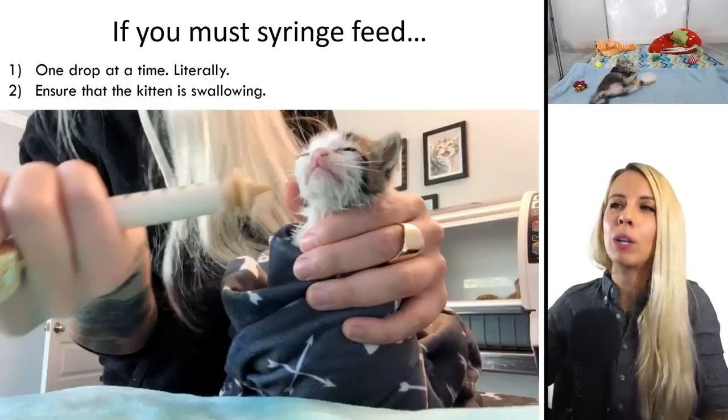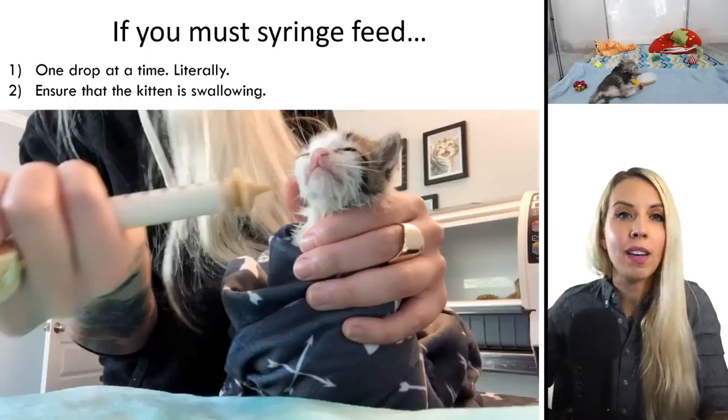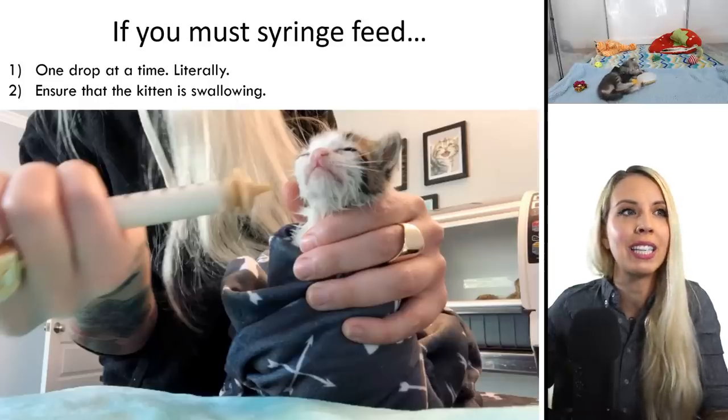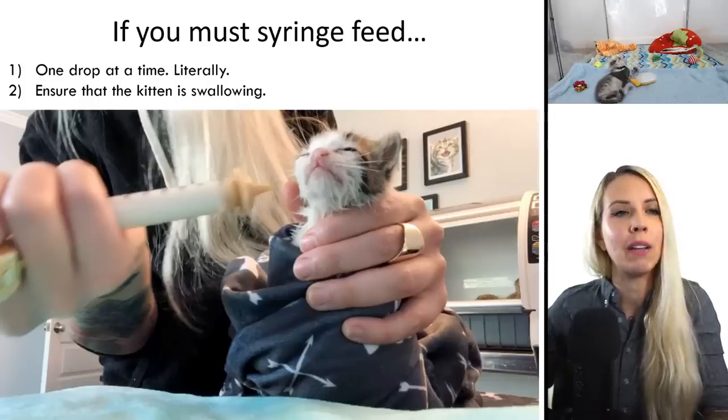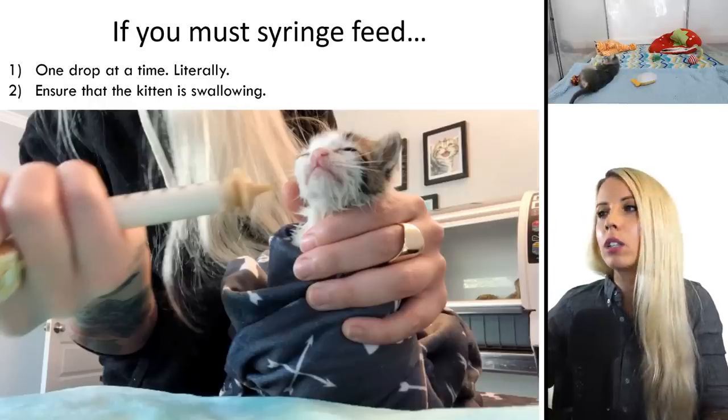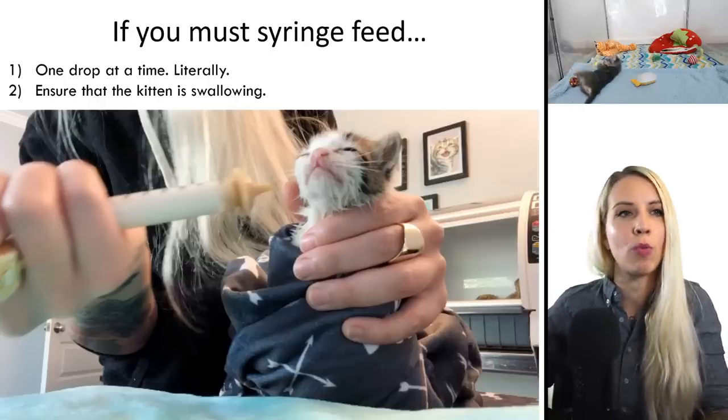I did end up including this because I want you to see what it looks like if you don't have access to tube feeding and you have to get some kind of nutrition in this kitten. I want you to see how to syringe feed them safely. It's literally one drop at a time. We are not gonna flood our kittens with formula. So let's see. This is baby Ray when I first got him in.